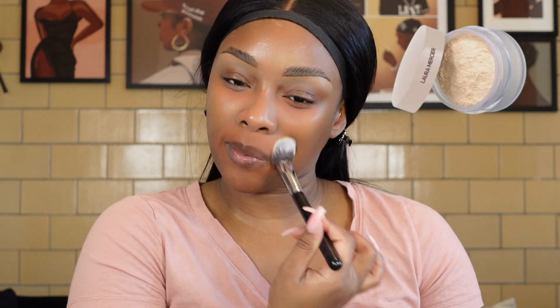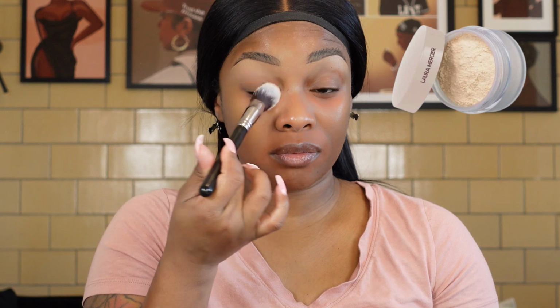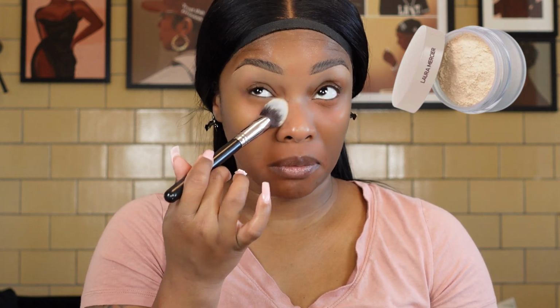All right, so before I move on to foundation, I'm just gonna use a little bit of the Mercier translucent setting powder, and I'm just gonna set those areas. All right, so for foundation today, we will be using the Mercier Real Flawless Weightless Perfecting Foundation, and I'm using the color Sienna.